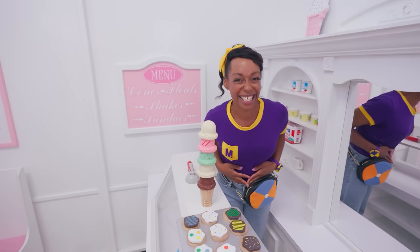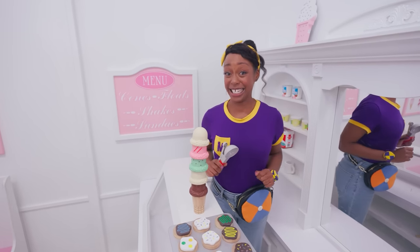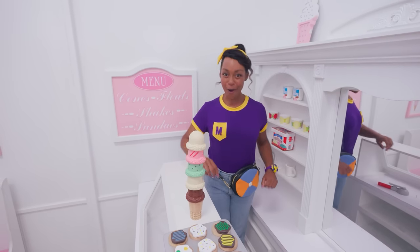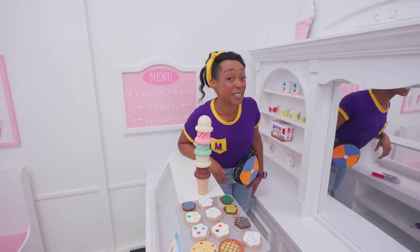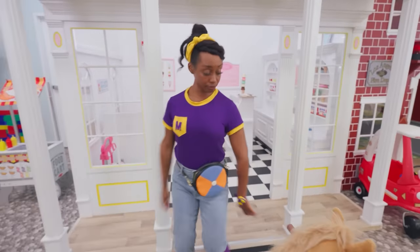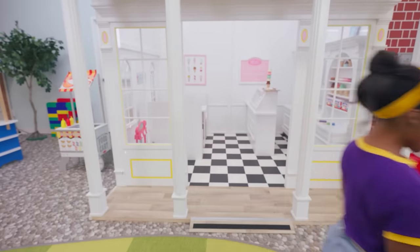I love being an ice cream maker. I love scooping ice cream and tasting it too. Hey, I'm pretty good at it. Okay, let's see what other jobs we can do. Oh, don't forget Popsicle. Popsicle, are you ready? Are you set? Go!